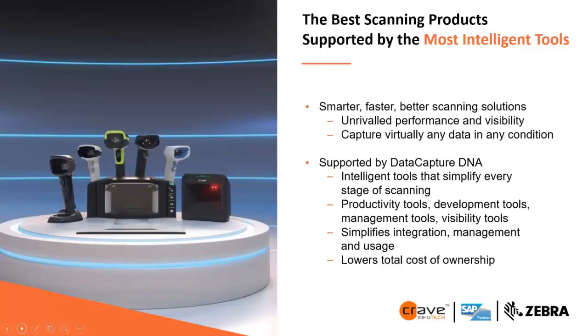So there are several things which are supported by Zebra's RFID enabled products. Of course, the performance, the history, the ruggedness of the devices, and the outcome. And intelligent tools that simplify every stage of the scanning, productivity tools that simplify the integration, and of course, finally, the lower total cost of ownership. Next slide, please.